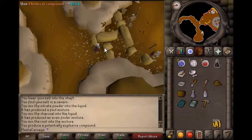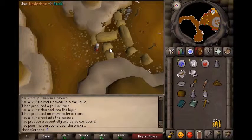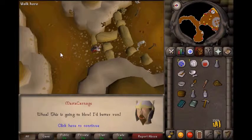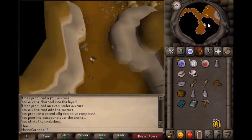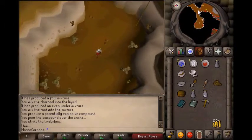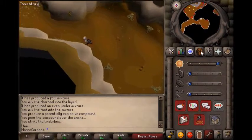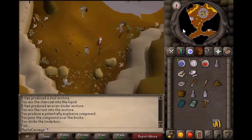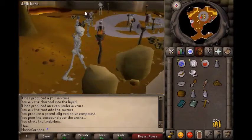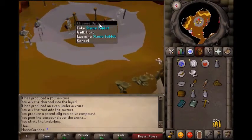So let's use this right here, and then we will light our brick with the tinderbox, and our character should run back a little bit, and it then blows, and we will now want to go straight through and go to the stone tablet in the middle of the room. And just a heads up, there are level 22 skeletons surrounding here.